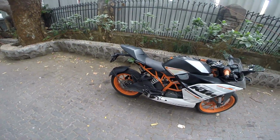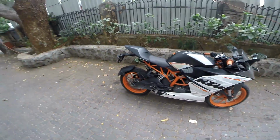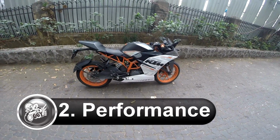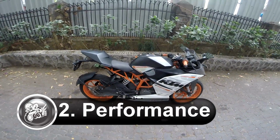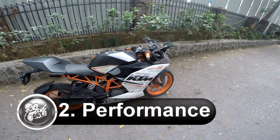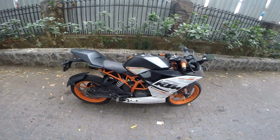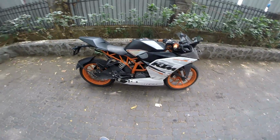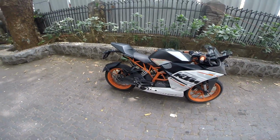Okay, the second reason I love the KTM RC390, and the reason I picked it, is the performance. Now, I know there's a lot that goes into that word performance, but for me it's purely how fast the motorcycle can go. I'll talk about the handling a bit later, but we're mainly talking about the speed you can achieve with this bike.